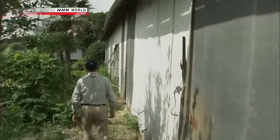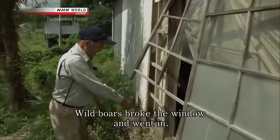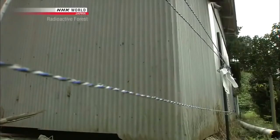Koichi Nemoto is preparing to return to his home. He's been urged to take specific measures to protect himself from wild animals. He's put an electric fence around his house and barn to keep animals out.